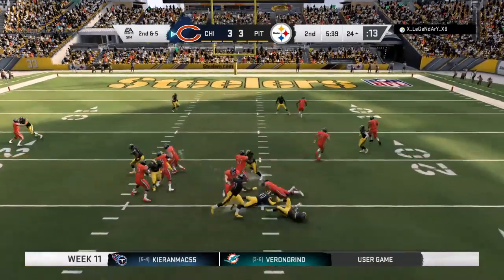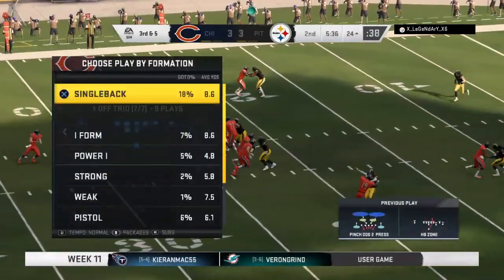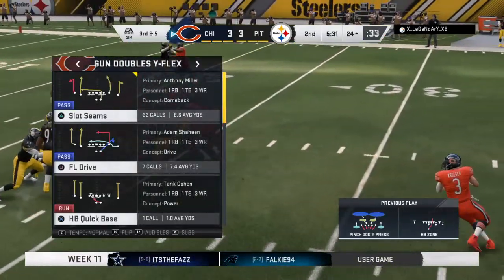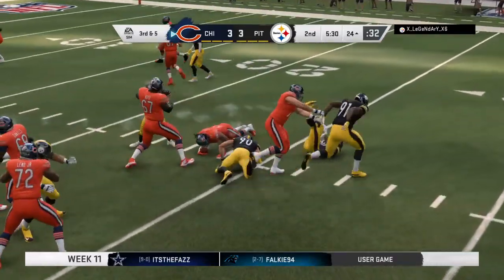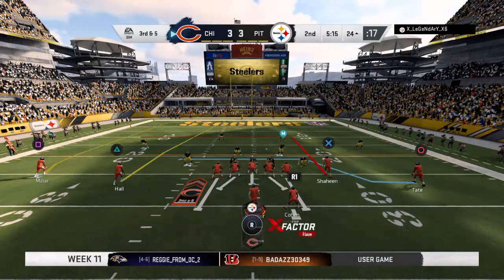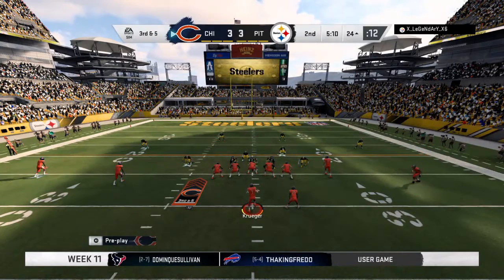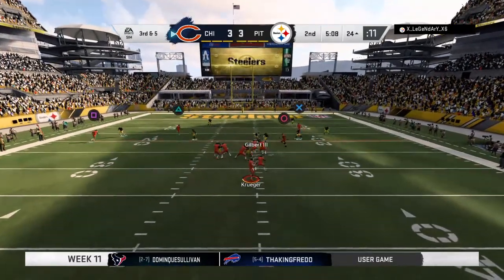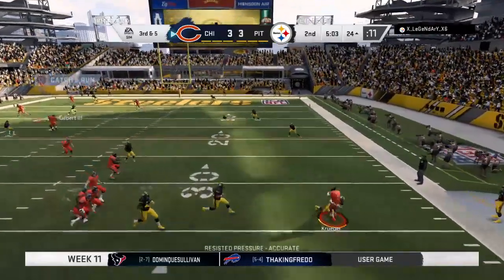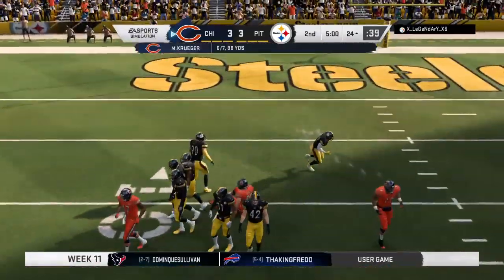Derrick Henry, and running room scarce here. He's going to be stopped in his tracks at the line of scrimmage. They'll say no gain on the play there. Now it'll be 3rd down. Play number 7 now coming up on the drive. 3rd and 5. From the gun, Kruger. And this is going to be incomplete.